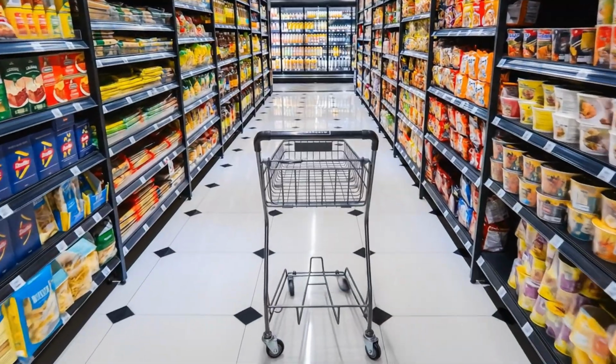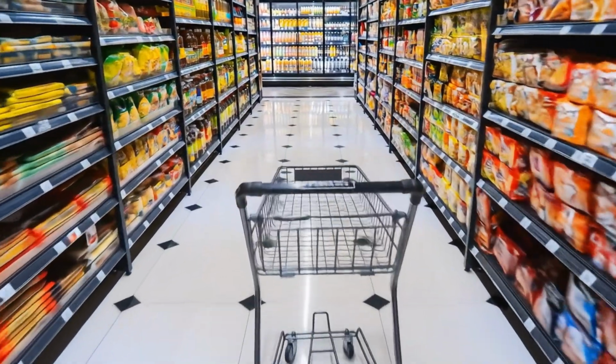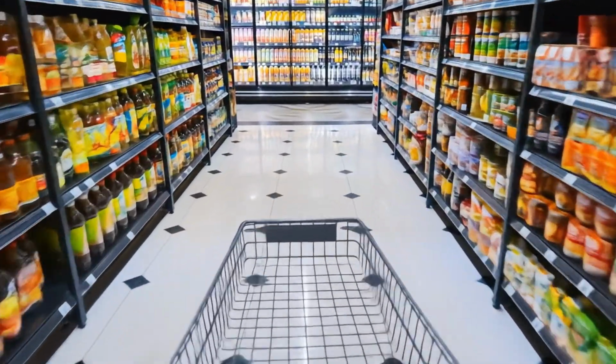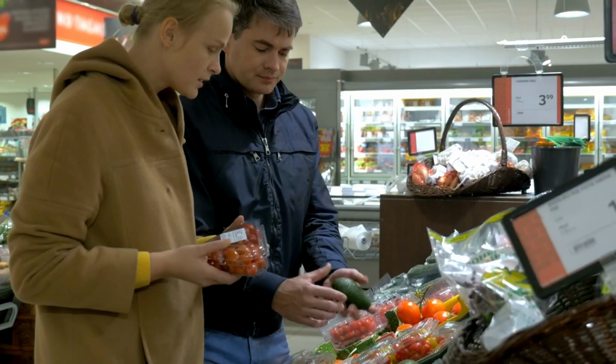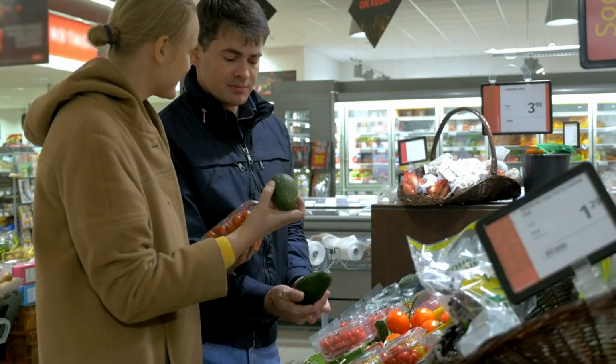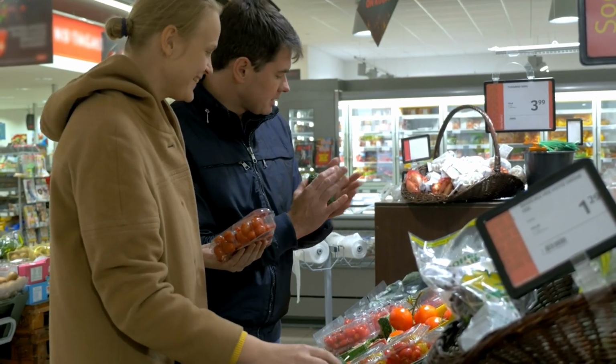You're being nudged, prodded, and steered by packaging, placement, and promises. And the real shocker is, the worst money traps are items you pick up every week without giving them a second thought. Here's where it starts getting real.